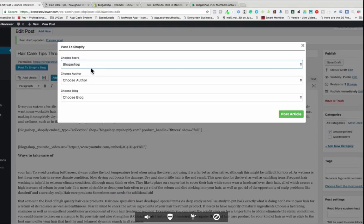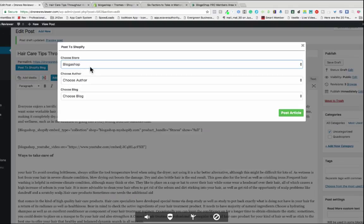I would grab the blog store that I have, and then I choose the author. For Shopify, they have an open key if you have the Shopify Plus plan. If you don't have the Shopify Plus plan, you just have to go into your Shopify backend and then choose the author there. That's just the way they work. Then choose the blog and post the article.